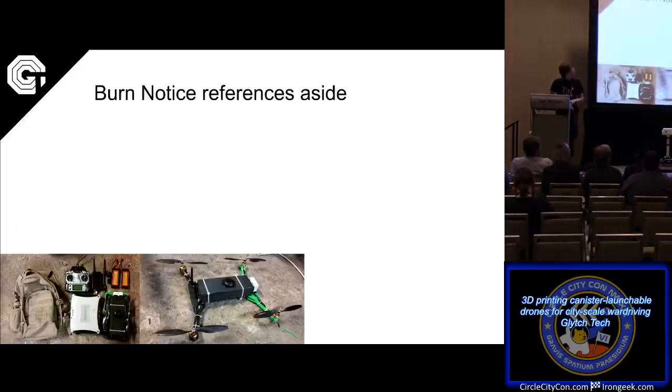Okay. Burn notice references aside, I have several names. Most people know me as Glytch. There are no letters before or after that name, and I haven't graduated from MIT yet. That said, for better or worse, people regard me as a knowledgeable person in the fields of drones, robotics, and 3D printing. Why? Well, it probably has something to do with the fact that I competed in FIRST FTC and FRC robotics competitions in high school.